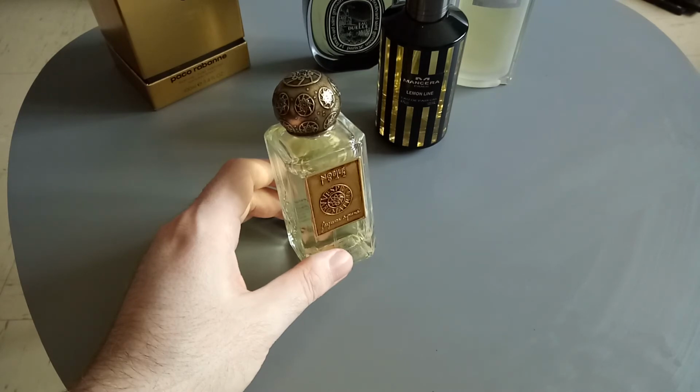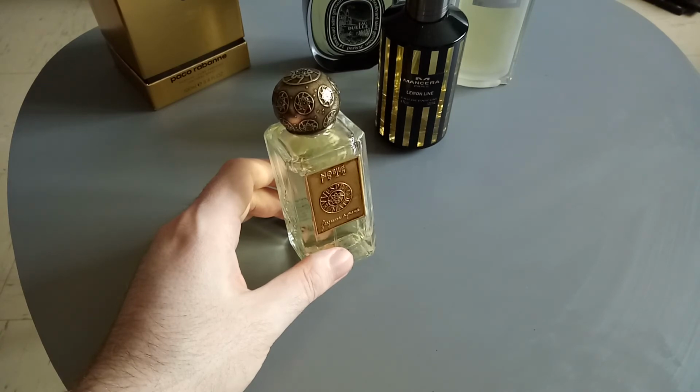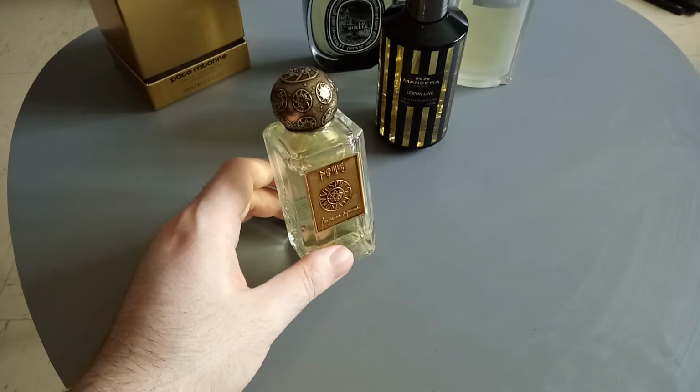I think the longevity is quite good on it. I can't really tell though, because I get quite anosmic to it, but I'd say I get at least 6 hours before I start getting anosmic, but then afterwards people can still smell it. So, take from that what you will. If you want to take 6 hours, then I'd go with that as well. I wouldn't be mad if you say 6 hours.